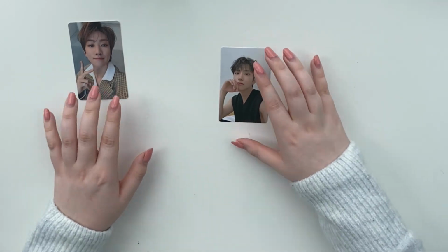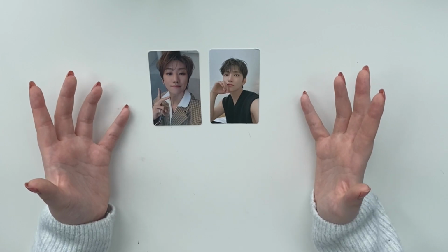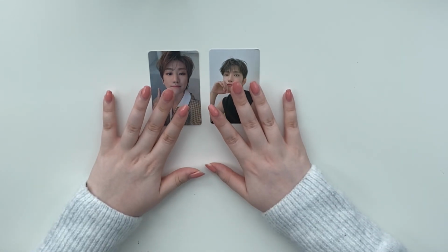So yes, those are my choices for 17. I think we have a theme of neutral colours here. Love that. Quite nice. I've been very into neutral colours recently.